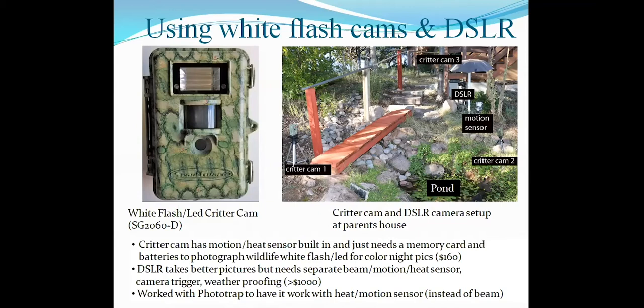The way a critter cam works is they have a motion and heat sensor built in. It's so windy around here that it would be taking pictures all the time if it just looked for motion. And if it just looked for heat, as the day heats up, it's just going to take pictures. But the combination of the two is really reliable. You just put in a memory card and it's there 24/7. If you have an area in your yard, in this case the pond, you end up seeing what visits. And this is where we ended up seeing bears, as I'll show.